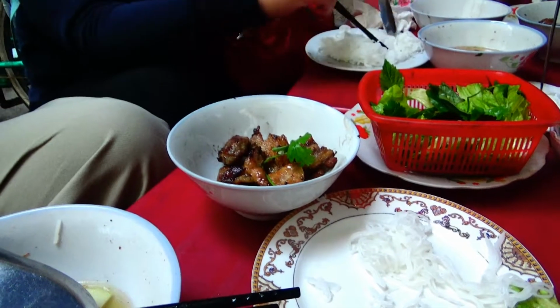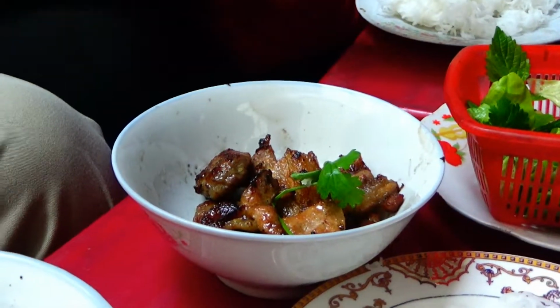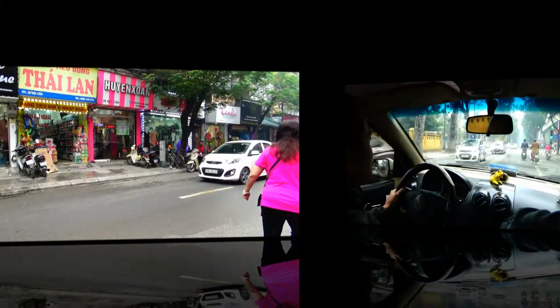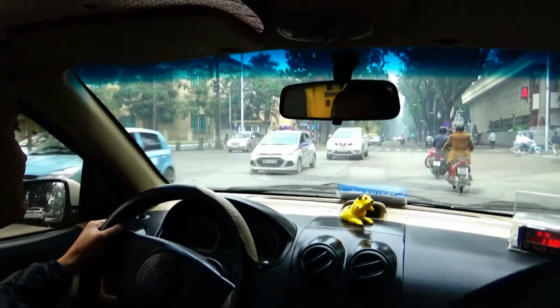So we decided to order just a bowl of the grilled meat. Nothing else, just a bowl of the grilled meat. Very nice. Alright, so we've just finished with our lunch and now we want to go check out the Temple of Literature. Let's go.